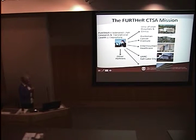So we did this originally because of the CTSA, Clinical and Translational Science Awards. Those are large national awards. We have one here at the University of Utah. There are about 60 medical schools who have them. And that award sits in the middle of our Center for Clinical and Translational Studies.